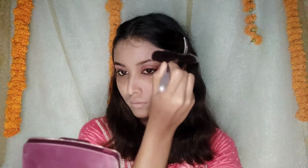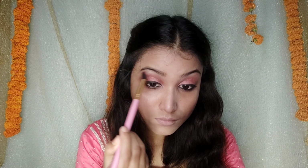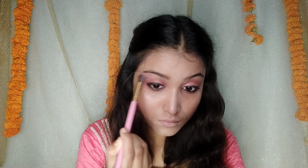For highlighter, I'm using here Makeup Revolution highlighter. It's an amazing highlighter, and the shades in it are very pigmented. So now I'm just popping the highlighter using a fan brush on the highest point of my face to highlight, and then with the help of the tips I will fill up the inner corner of my eyes because I feel more comfortable with it. And then using a small brush, I apply it on the brow bones.